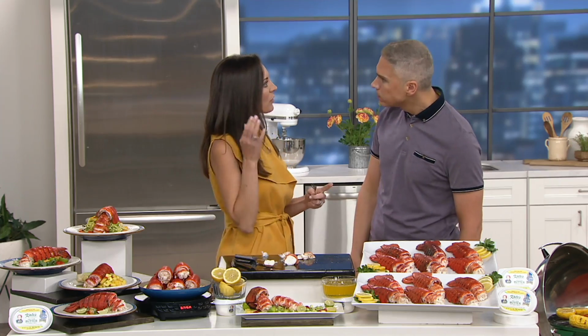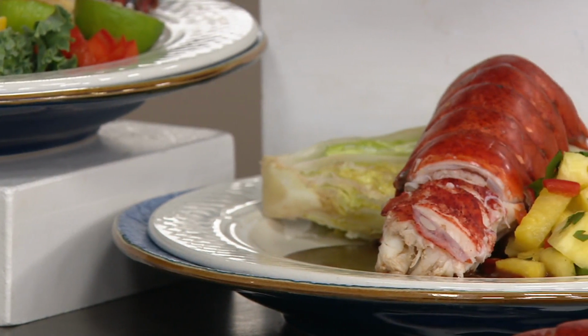Oh my gosh. That is amazing. And we all know that if you want the most sweet, succulent lobster tail with that perfectly dense texture and that snowy white color, you go to Maine. Okay, so when it comes to cooking these, what do I need to do?